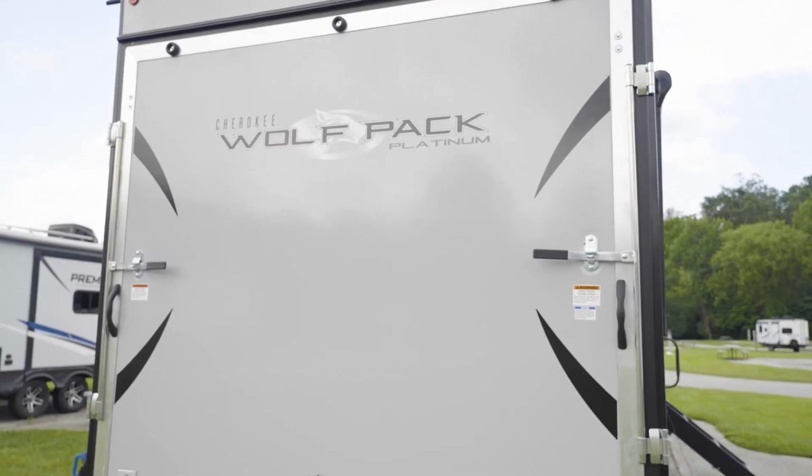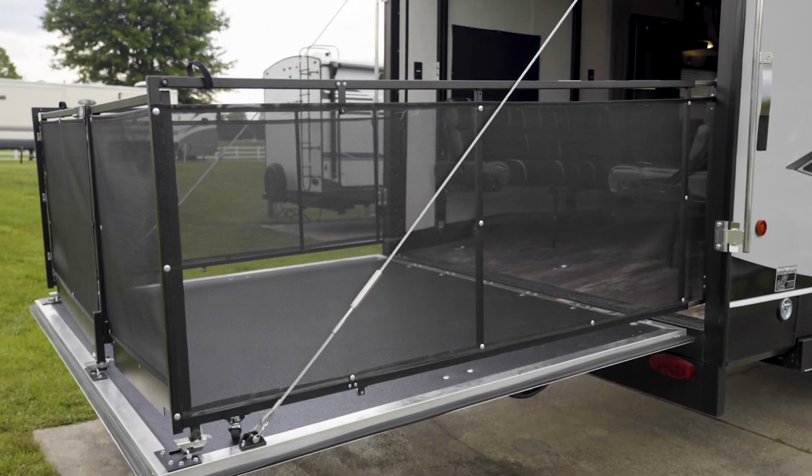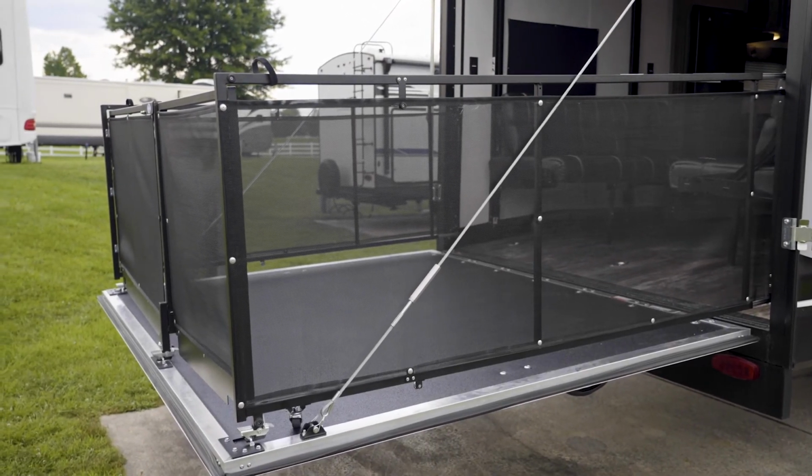Let's talk for a second about the ramp. It's not just a ramp with a high output LED loading light, it's a party patio. You'll get a patio deck railing system, rear canvas screen / tent wall, and can opt for ramp door patio steps. What else is a great feature on the Wolfpack exterior?